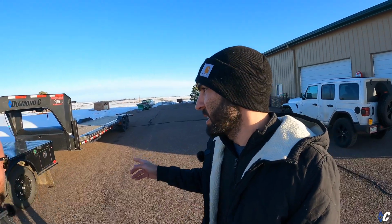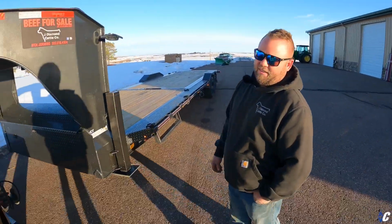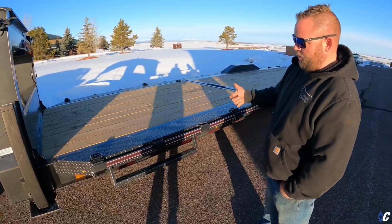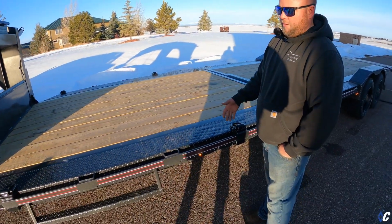I got you. So let's take us kind of on a walkthrough of the GTF. GTF. Same thing. Even a different day, and I still can't get the models right. But anyways, take us through a walkthrough on this one. So we ended up doing the extra side steps on both sides, and we did the 102 wide up front, where my other one does not have that.